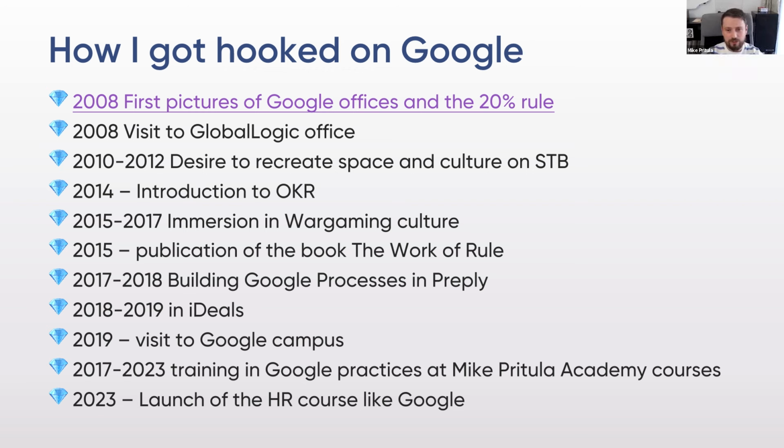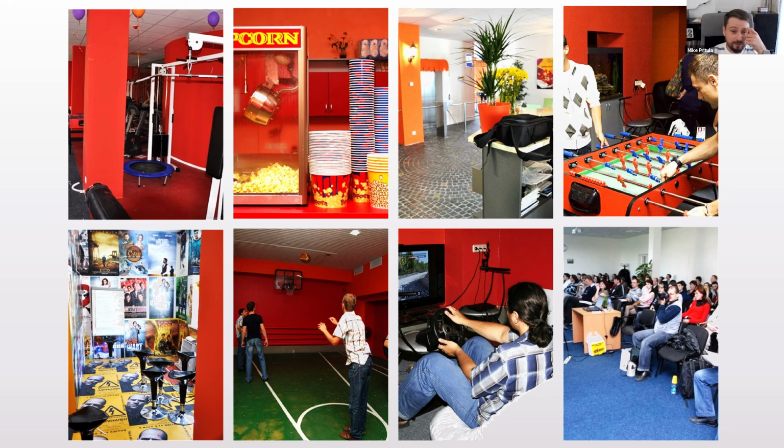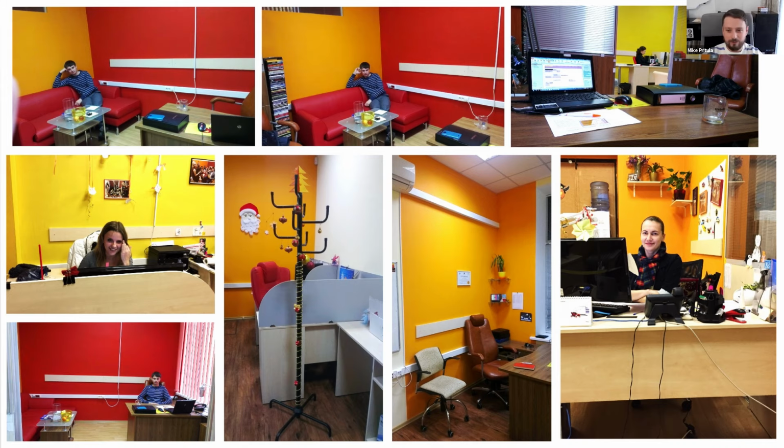This is the Global Logic company with popcorn machines, a gym, and even a trampoline, mind you. This was in 2008. Foosball table, not everything fit in the picture. It was something out of this world because all offices were rather dull, boring, monotonous walls, faded colors, some kind of tile on the floor. But here there was carpeting. It was so cheerful. And this is how I set up the recruiting department and HR department at the STB TV channel. It was a very interesting story too.